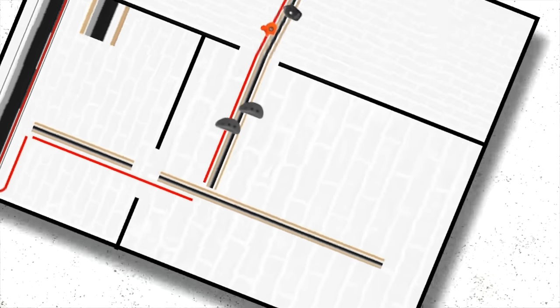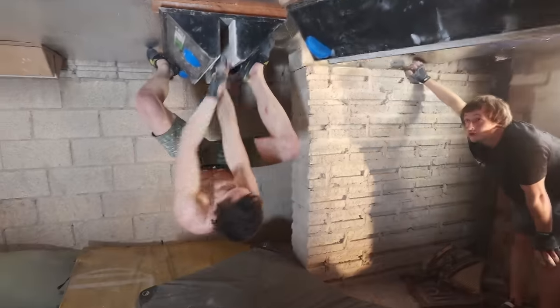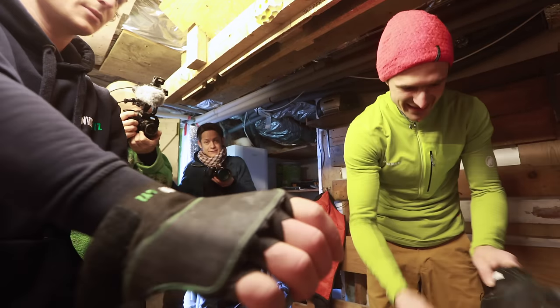The idea with today's session is to show Adam all the individual sections of the big project and teach all the different techniques and tricks that are involved with it. We'll see how he gets on, then look at trying some longer links or climbing the full line. Definitely need these today. Smash them on. Let's get cracking.